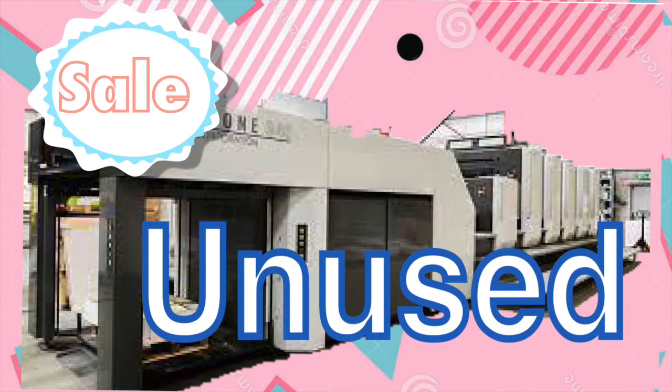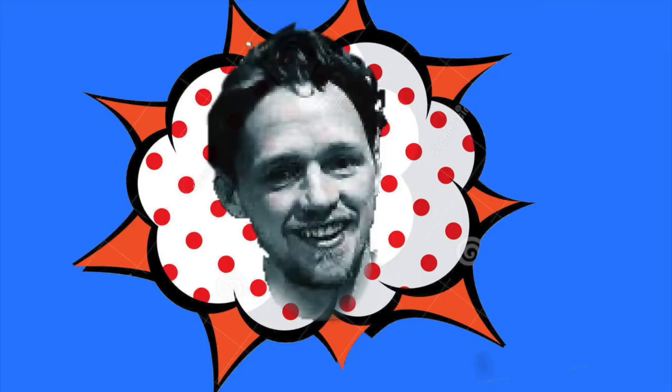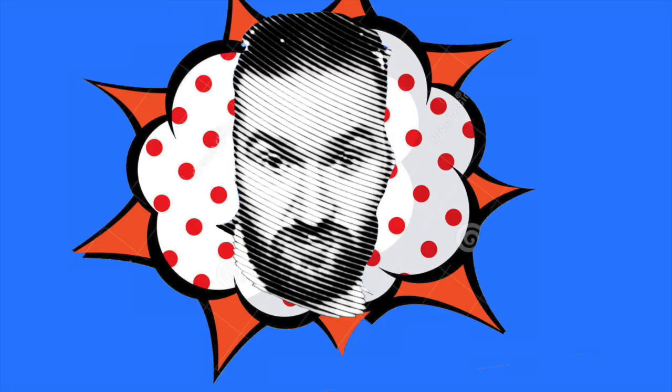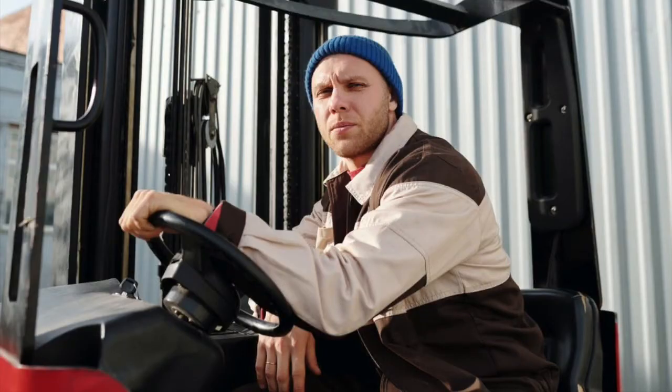Yeah, Ikomi GL529, unused, in mint condition, comes with a state-of-the-art air conditioning system. Yeah, it comes with a free building. Yeah, suitable for all your government needs. Yeah, comes with forklift and forklift driver.